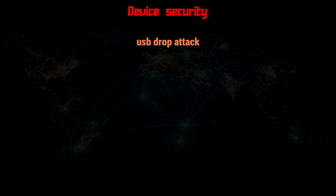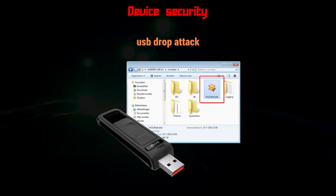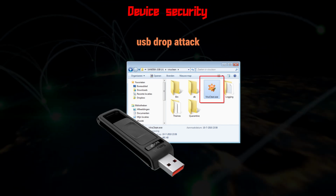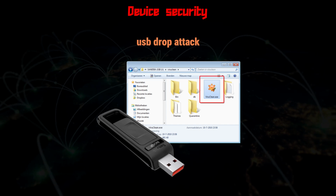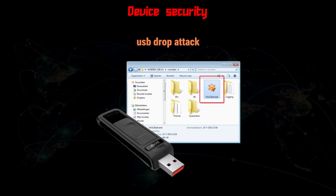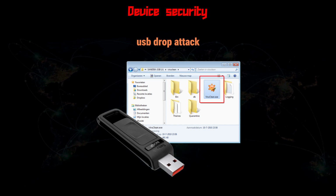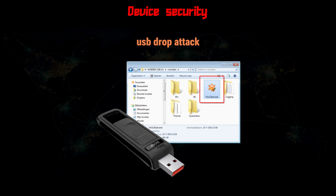A USB malware cyber attack, also known as a USB drop attack, is a type of cyber attack where a USB drive is left in a public place with the intent of tricking someone into picking it up and plugging it into their computer. The USB drive is usually preloaded with malware. There are some other cyber attacks we will learn in the next session.